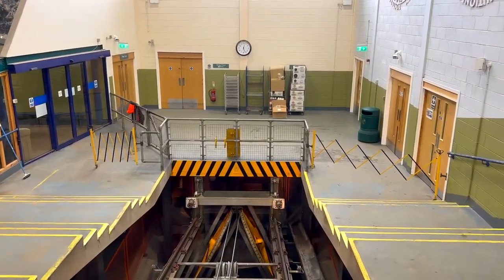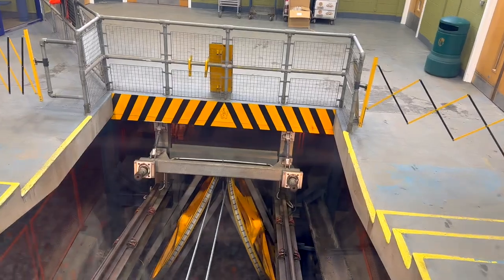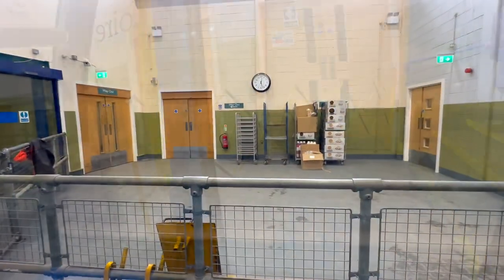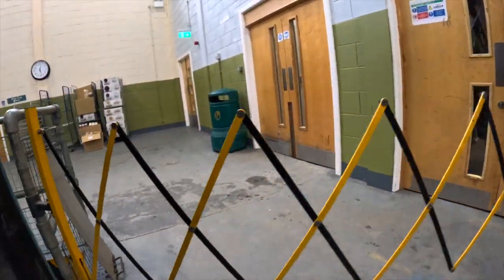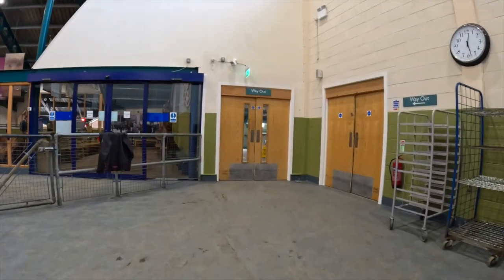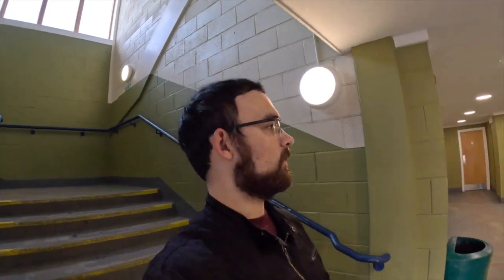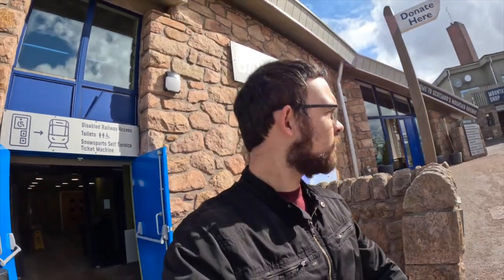Arriving back into base station, you get a great view of the large gears at work making these trains move up and down this mountainside. So there we have it, the funicular railway in the Cairngorm Mountain Range. But the funicular, it's great that it's back. Absolutely amazing that it's back, and wow, it's really quiet here.